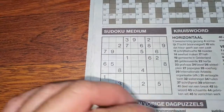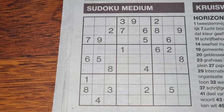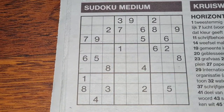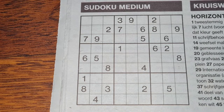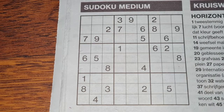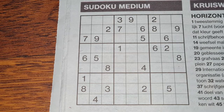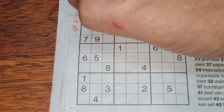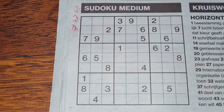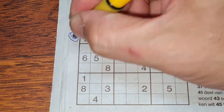Sudoku number 4742. Where's my red pencil? Come on, where's my red pencil? Here we have a red pencil. 4742. Before I start, I always count the printed digits. Well, this one has 26 printed digits.